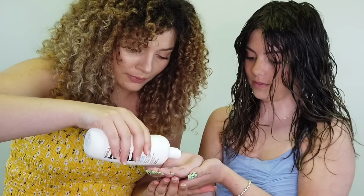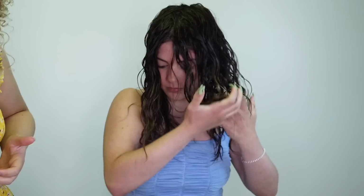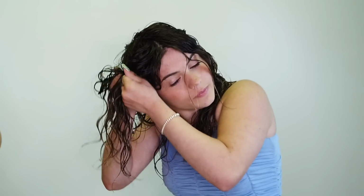You don't need much, just a touch. I would put this on wet hands and emulsify this in between your hands and scrunch that in. Just scrunch. And now I'm going to start diffusing, and I like to use the hot temperature at the high speed because I find that works best for me.